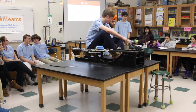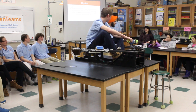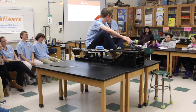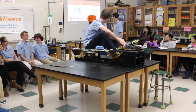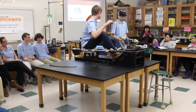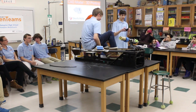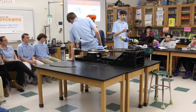And the chair is actually representing the water. This is just the functional mock-up of the design. This is really the concept of the final design.